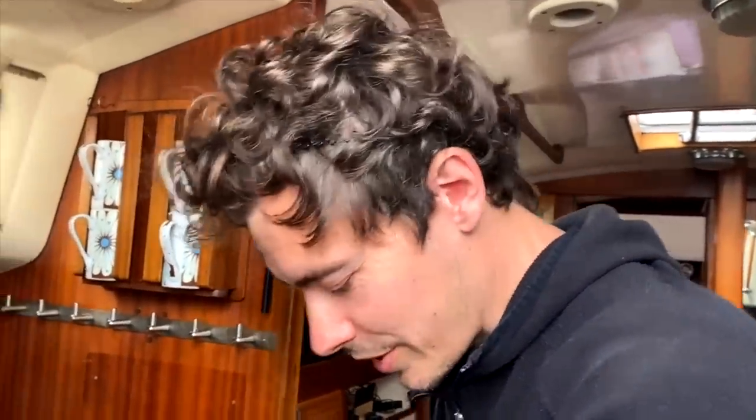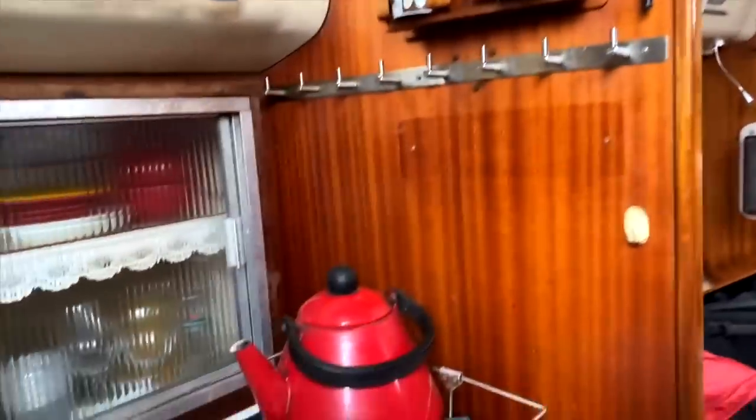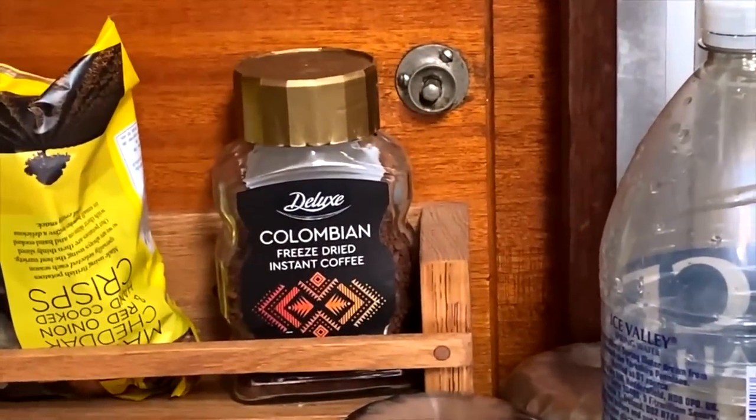We had to pause bailing the bilges out so Ellie could run her experiment of how long it takes to boil the kettle. That's because you said it wouldn't even boil a cup of tea. I did think that, because I thought the gas bottle was empty. I'd say that's boiling. You're going to make yourself a deluxe Colombian freeze-dried instant coffee. I am so excited for this one.